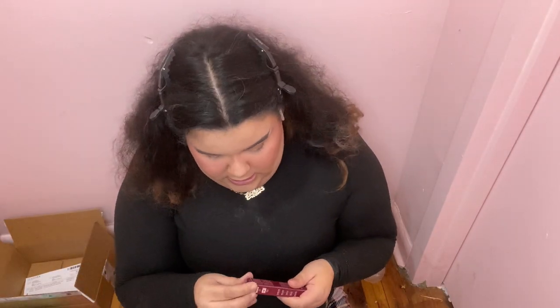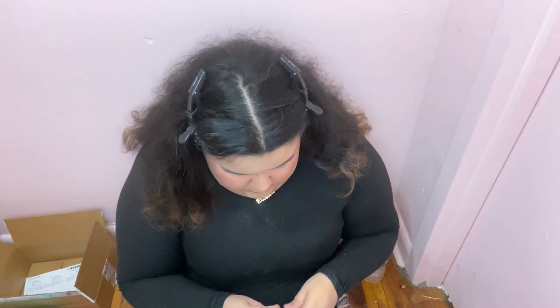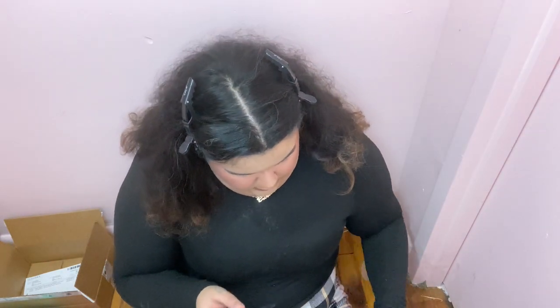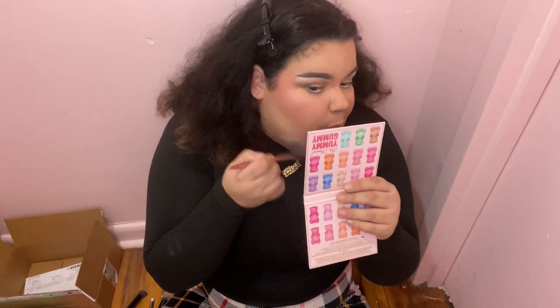Once I show you up close, it's gonna look really good. Unlashed by Wander Bee. This is a mini size because the full size one was sold out. So I just picked this one up. And now let's put it on. Now, whatever powder we have here from the baking, I'm just gonna wipe off. I'm gonna wipe it all away.